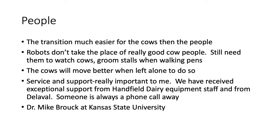So the transition to the robots was much easier for the cows than the people. It was a big change for people that had worked at the university for 30 years and milked in a parlor 3 times a day to go to a free-flow robot, but we're working on it. And robots don't take the place of really good cow people. We still need good cow people to have their eyes on the cows when they're walking to fetch cows and get fresh cows that we need to work with.